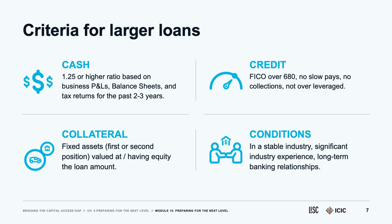Collateral, as we've said, has got to be fixed assets pretty close to, that match or exceed, the value of the loan amount that they're looking for. Credit has got to be clean. We can't have bankruptcies, slow pays, collections, and need a FICO score easily of 680 or higher. And conditions: a stable industry, significant industry experience, and long-term banking relationships.